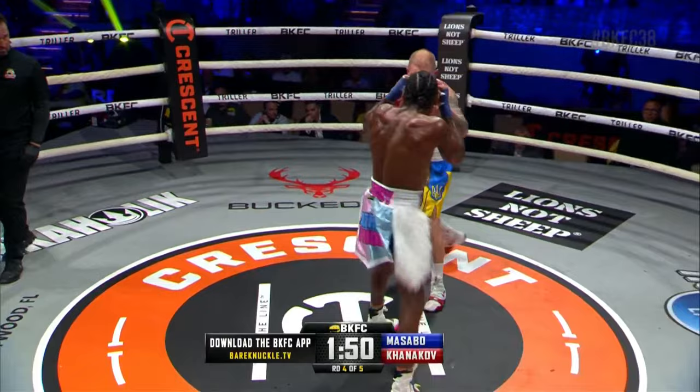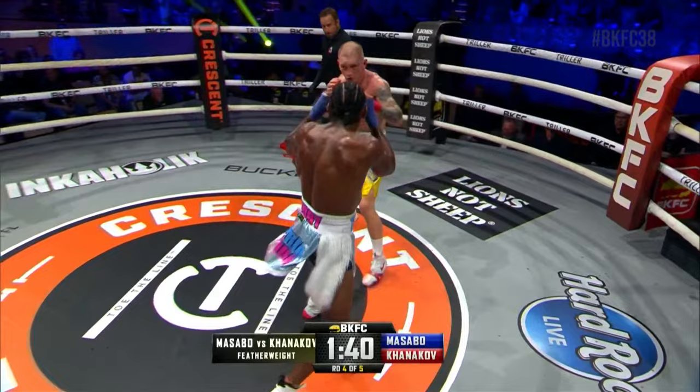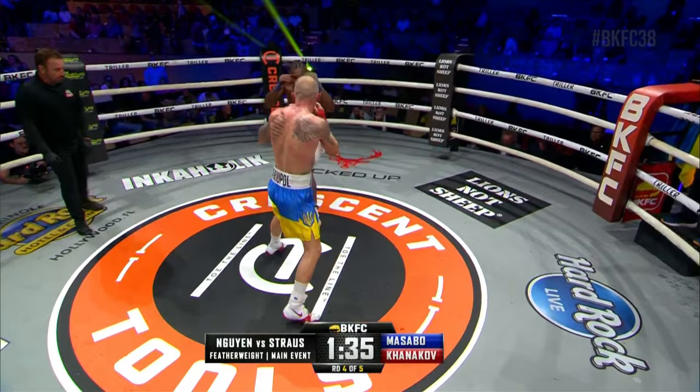Jab to the body from Freddy Masabo. Masabo's starting to come with some good body shots right here. I think he has a little bit more. I thought he might have a sense of urgency after the first two rounds, but he better develop it right now because I feel like he's lost all three rounds. There's the up jab from the Ukrainian, Bovar Honakov.